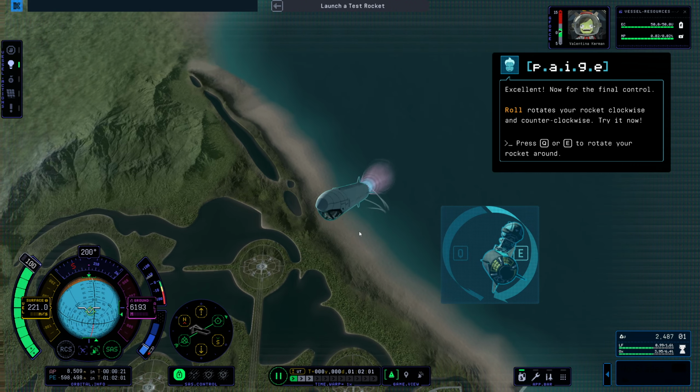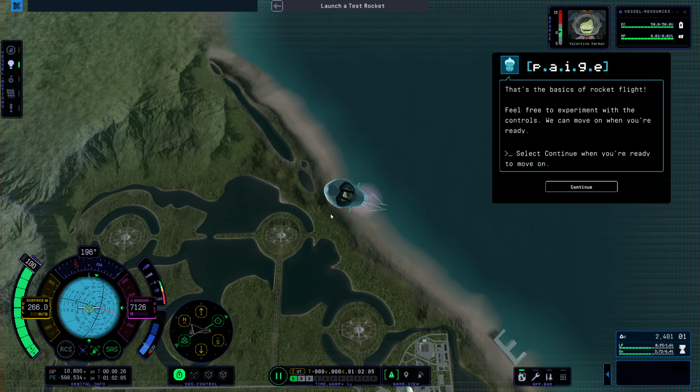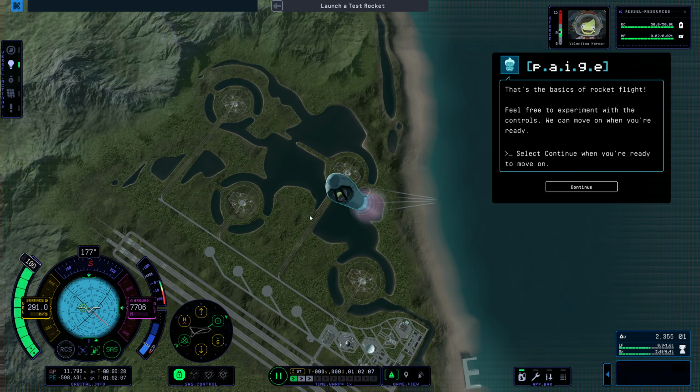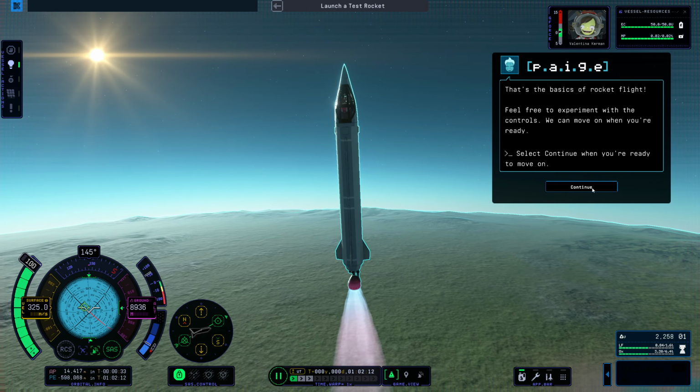Now for the final control. Roll rotates your rocket. That's the basics of rocket flight. Feel free to experiment with the controls. You can move on when you're ready.